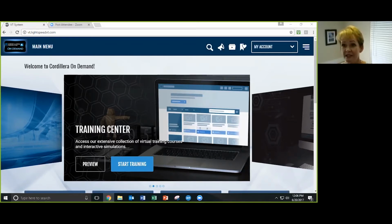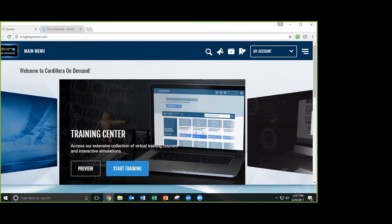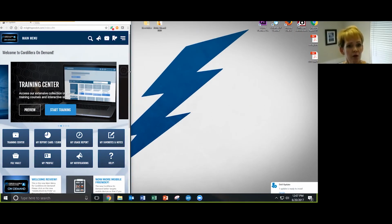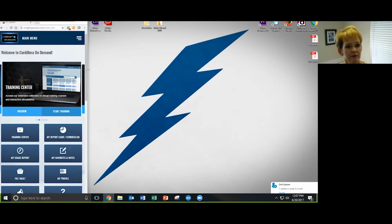The first one, as Steve already mentioned, is it's super device friendly. Now that being said, what you see on your screen may be slightly different than what you're looking at now as you're seeing my screen, because the size of your monitor is what dictates the organization of Cordillera On Demand. For example, look at this. As we change the size of our screen, Cordillera On Demand automatically adjusts to make it device friendly.